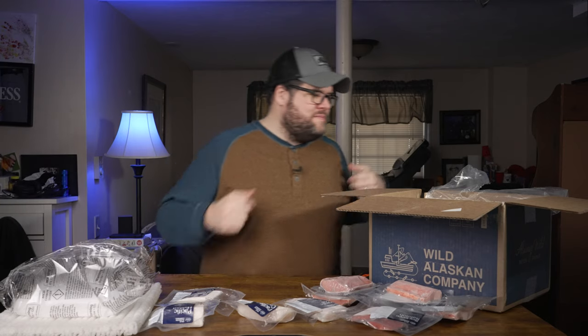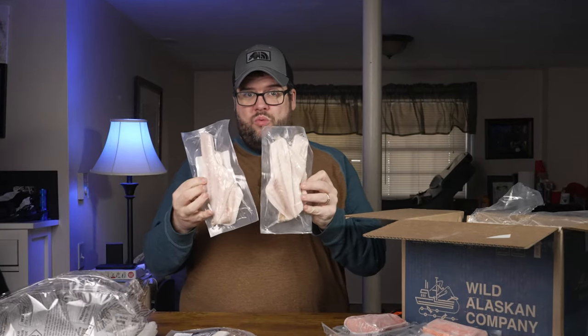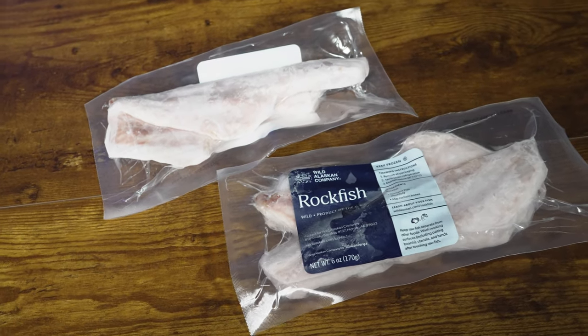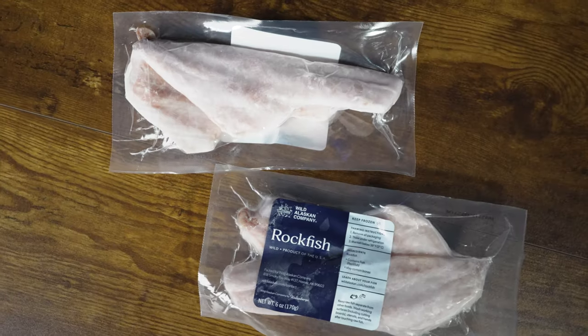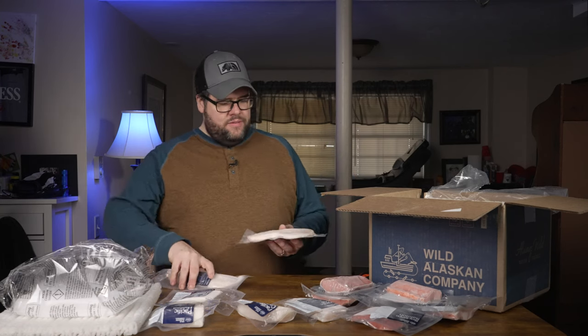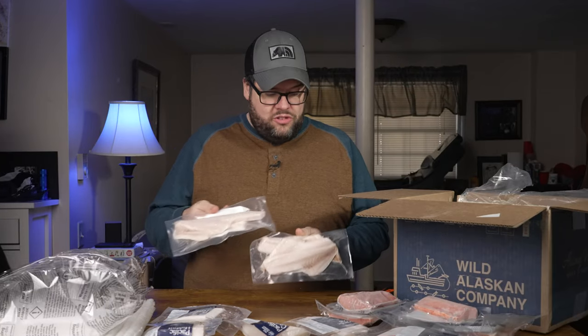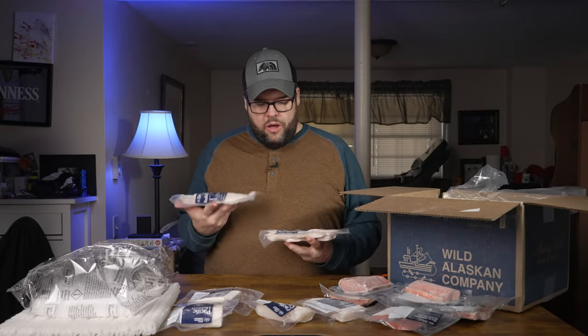Now, don't overlook the Pacific rockfish. Look at the size of these fillets. Oof. A hidden gem from our seafood saga. This fish, with a mild, sweet flavor, is perfect for those who enjoy a tender, flaky texture. It's also a great source of lean protein and very low in calories. Kind of looks like beef jerky. These are smaller fillets, so you get multiple fillets in each package. Because it's a thinner fish, I imagine this will probably cook a lot faster.